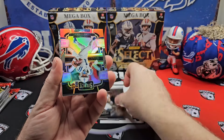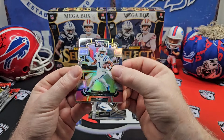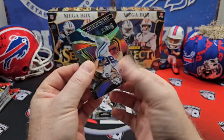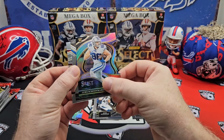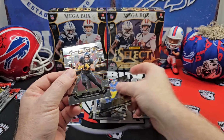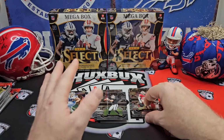There's a Josh Downs kind of pack. Here's your black-red. Stuff falling all over the place. A black-red Josh Downs. Concourse rookie. Behind that, Luke Schoonmaker on the black-red club level. But yeah, they're not worth a whole lot. Chris Rodriguez, I don't even know who he plays for, and Aidan O'Connell. Not a single vet out of that pack.